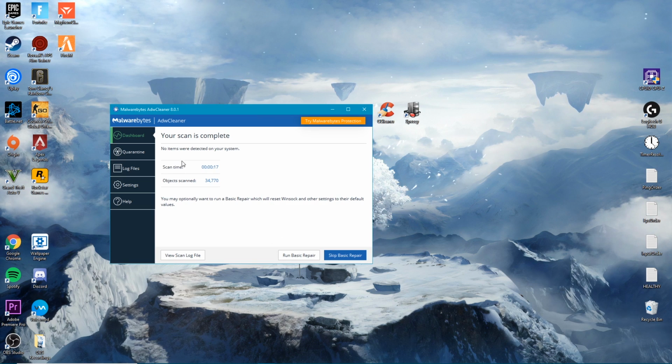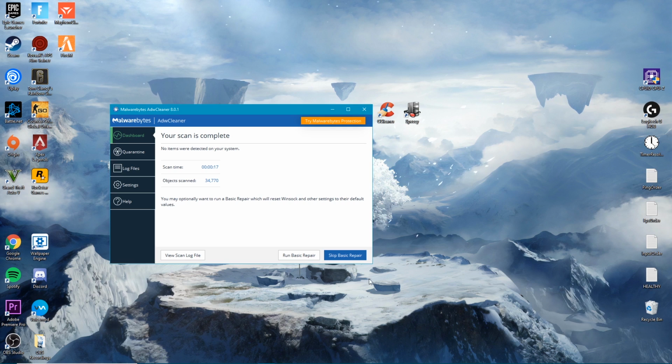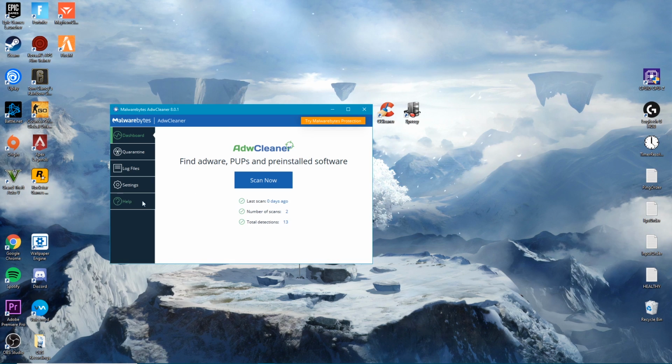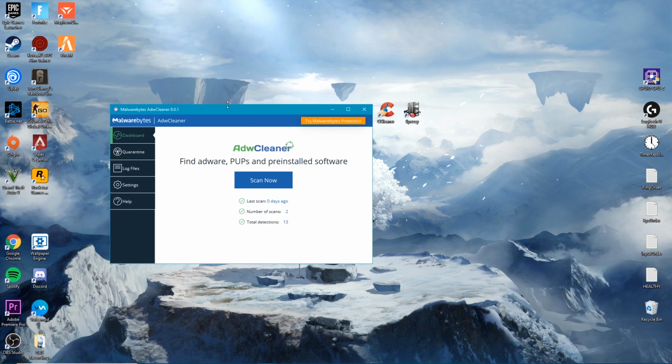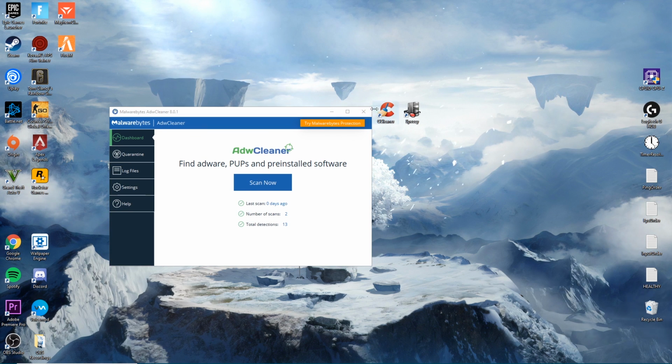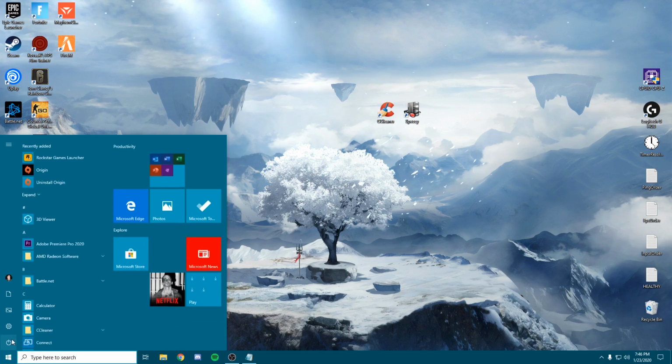Yep, as you can see, I can run this basic repair if I'd like, or I can just skip it. For now, I'm going to skip it since I'm recording. And you just want to quarantine any problems you have. This is going to make sure that your PC is as clean as possible, and it gets anything that Windows Defender may miss. With that being said, it is still important that we do use our Windows Defender, which is our Windows antivirus. So we're going to go ahead and do that.